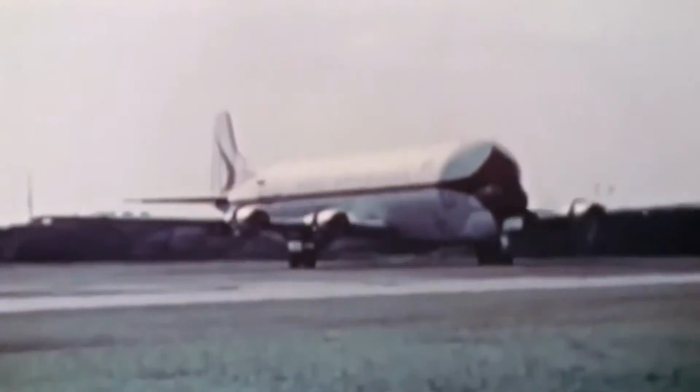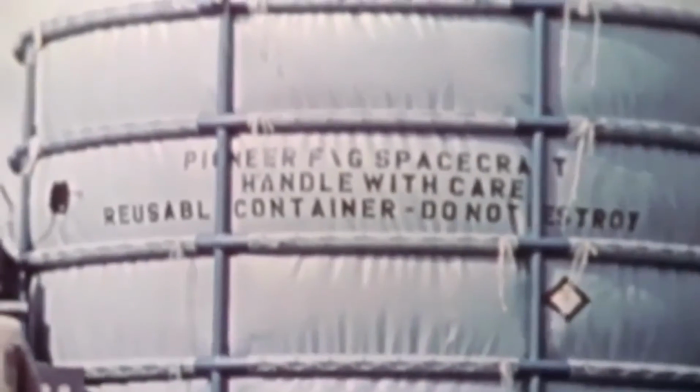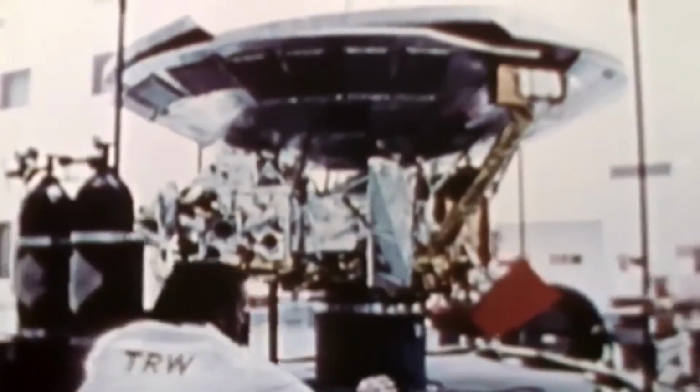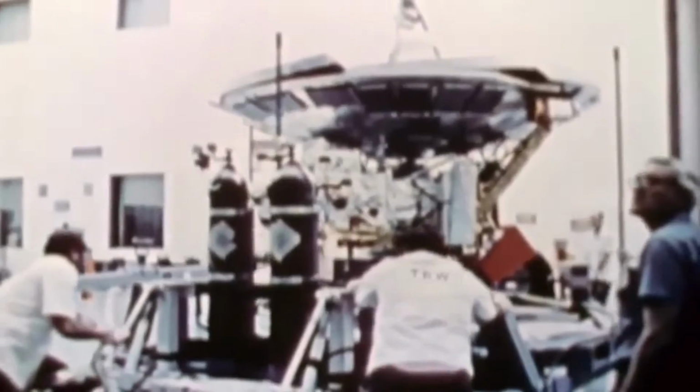Our odyssey to the outer planets begins here at Cape Kennedy. A good omen under a mock Jupiter sunrise. The ungainly, pregnant Guppy delivers a special cargo. The Jupiter Pioneers were built by TRW Systems of Redondo Beach, California, under contract to NASA's Ames Research Center. The project involved some 25 million man-hours of meticulous work by the government, industry, university Pioneer team.